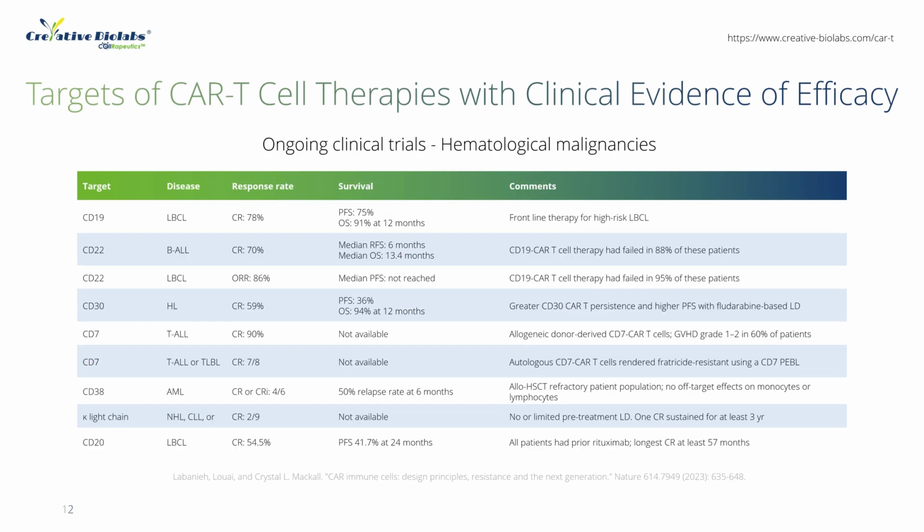In addition to CD19 and BCMA, there are also numerous targets of CAR-T cell therapies with clinical evidence of efficacy. CAR-T cell therapies that target CD20, CD30, CD38, CD7, and kappa light chain have been reported to be promising in ongoing clinical trials for the treatment of other hematological malignancies like Hodgkin lymphoma, non-Hodgkin lymphoma, acute myeloid leukemia, chronic lymphocytic leukemia, and T-cell acute lymphoblastic lymphoma and leukemia.